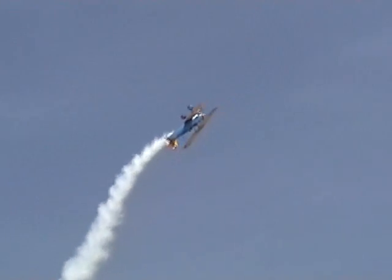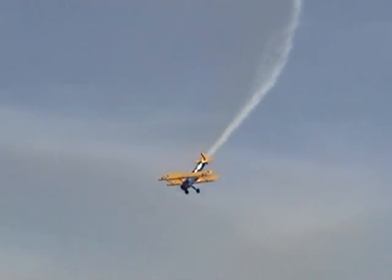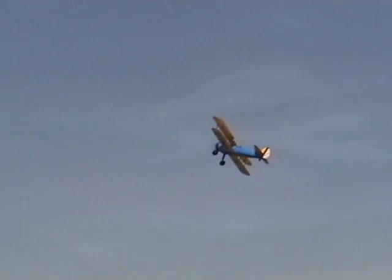45-degree pull, side 3, over the top of side 4. Another 45-degree pull for side 5, side 6, side 7, and right down there, only 10 feet off the ground. How about that? Do you like John Mohr? I can't hear you. Named after his beautiful wife Lynn, who is here with him this weekend.